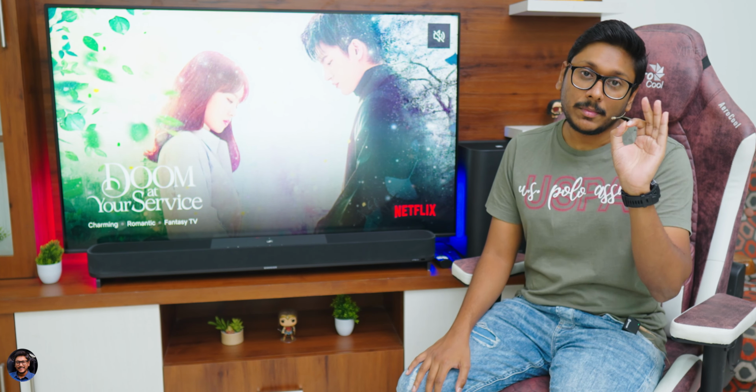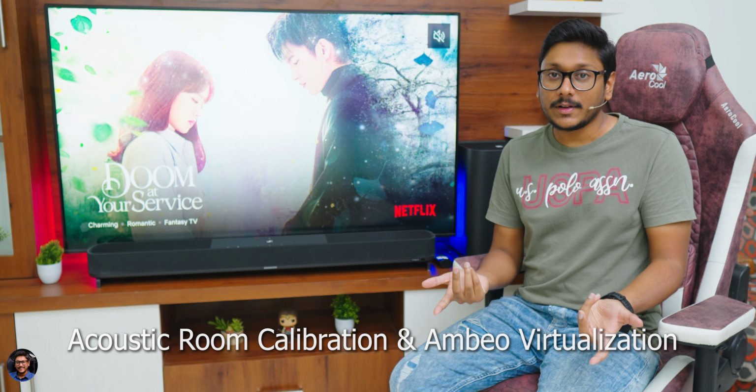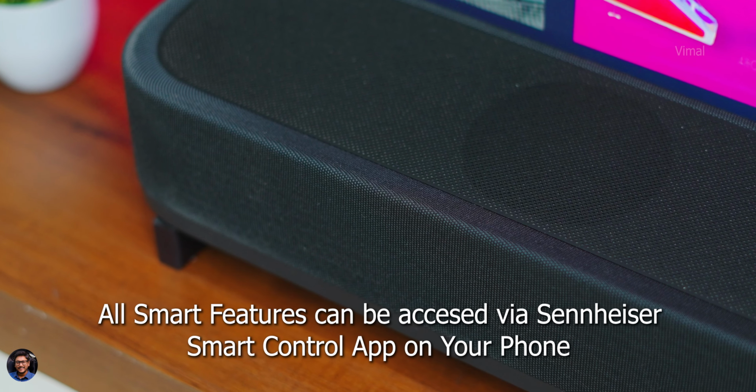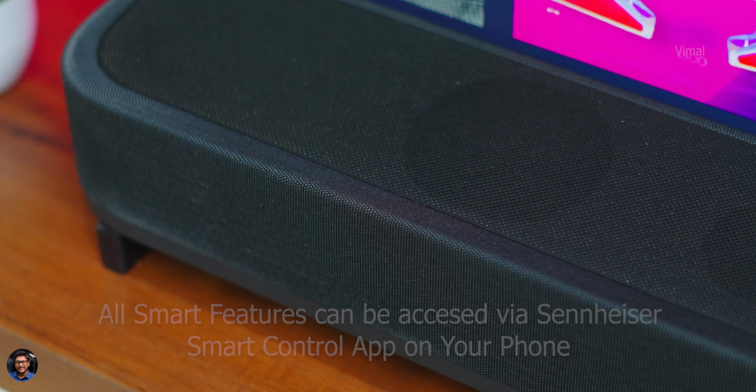But features will be a bit limited, guys. You can't access all of its smart features. For example, room calibration or Ambeo virtualization, all of these will be limited. You cannot access them unless you set it up using your smartphone app. So that is the reason I would highly recommend you to install the Sennheiser Smart Control app to access all of these features.